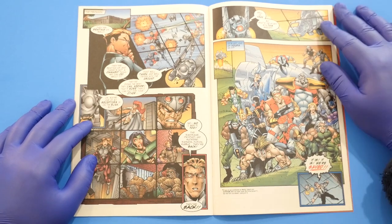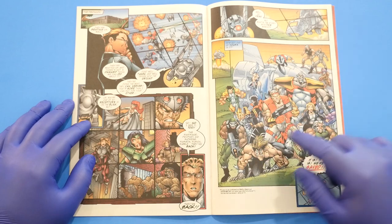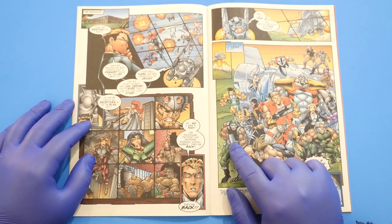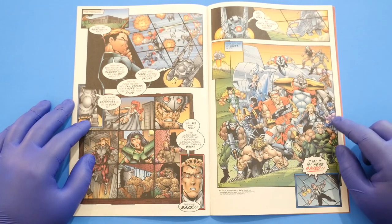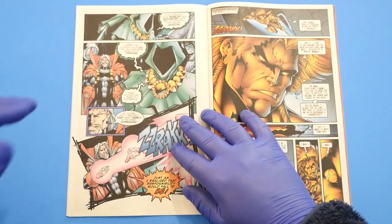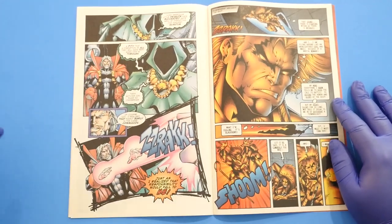Man, Kiever is so stoked because all of a sudden, you know, everybody showed up. Major Bravo's here, Wilder's here, Chapel's here. I'm still not really sure how Chapel's alive. But Dutch is there. We got a bunch of people to help save the day.